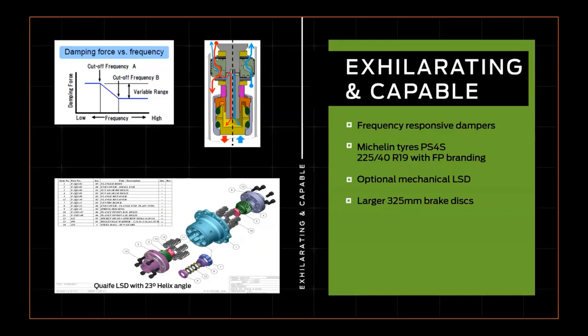And then a larger brake system, 325 millimeters. That's a very capable brake system. We actually spent quite a bit of time tuning this car, also out at the Nürburgring. And I can guarantee you it actually also performed quite well out there on the racetrack. So it's a very, very capable brake system. Next slide.